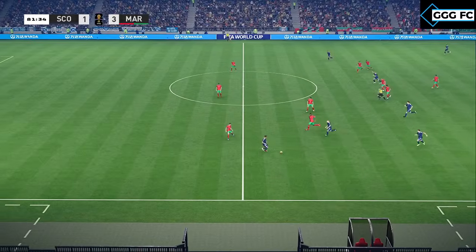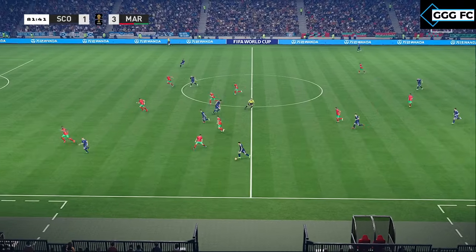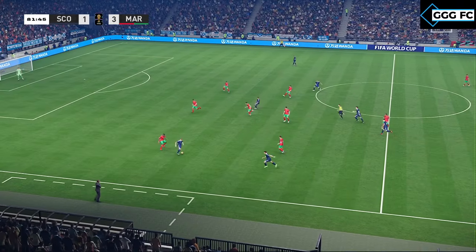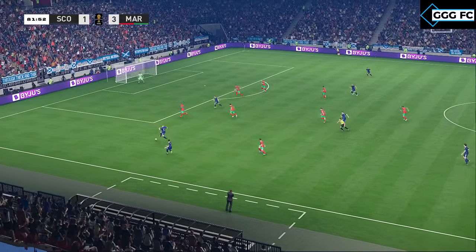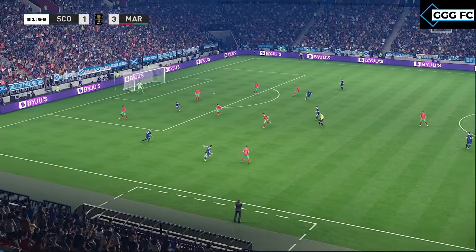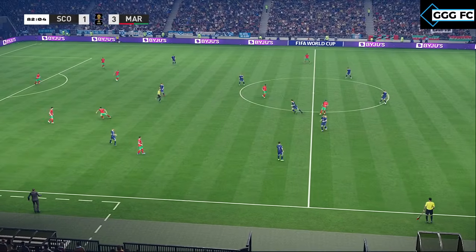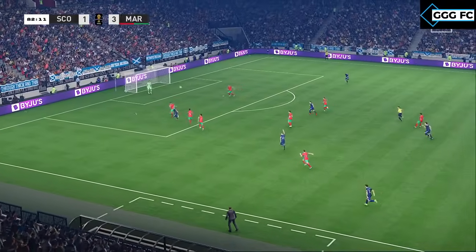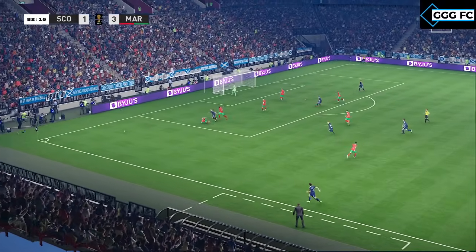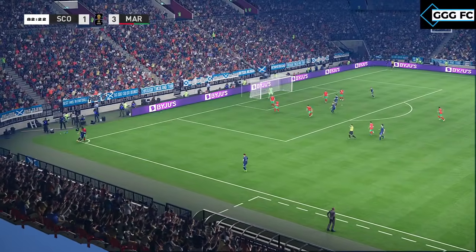Moved on forwards. Doak. Robertson. Brilliantly cut out. Diop driven forward. And it's played forward. Riyad attempts a clearance. Oh, they could be caught out here.